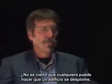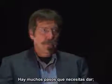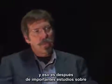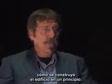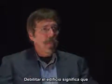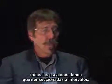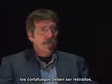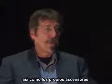Isn't it true that anybody can implode a building straight down just by placing a bunch of explosives around? There are many steps that you need to take. First off, you have to weaken the building, and that's after a lot of studies have gone into how the building is built in the first place. To weaken the building, all the staircases have to be cut at intervals. The firewalls have to be removed. The elevator shafts have to be cut and the rails cut, as well as the cars themselves removed.